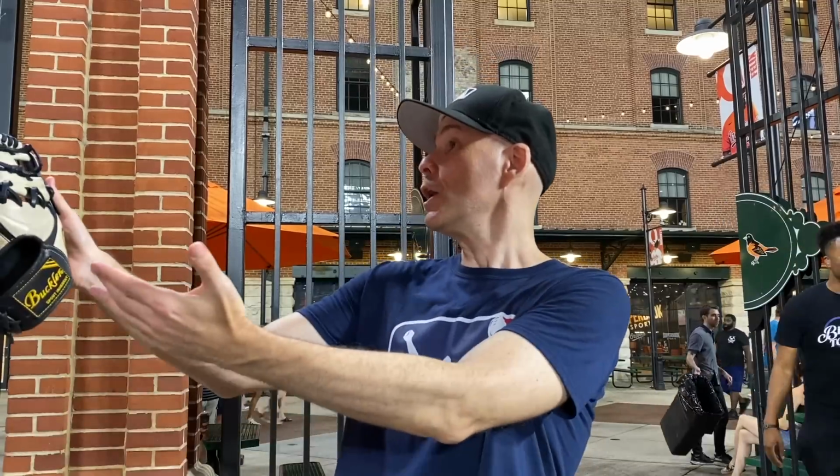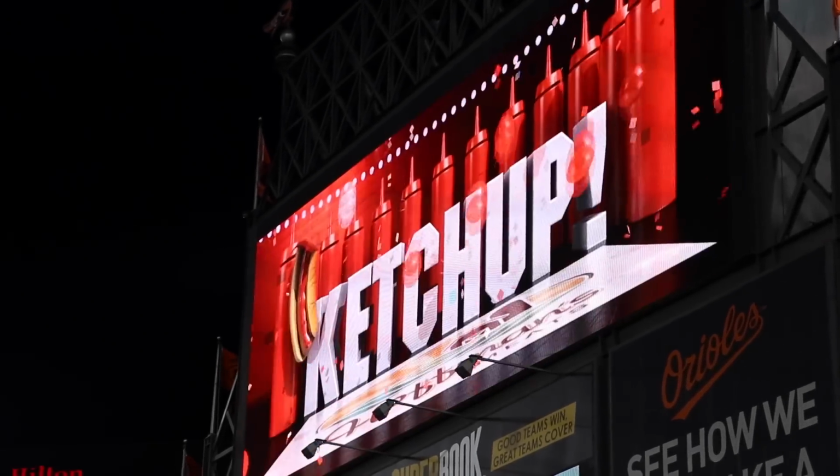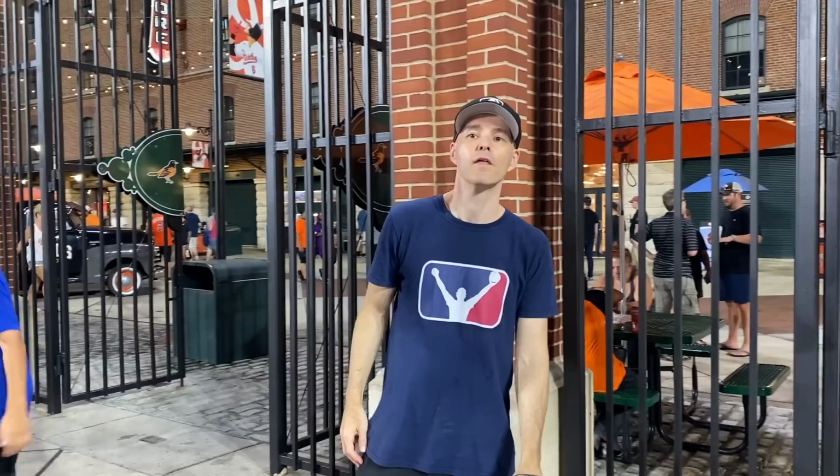So, middle of the fourth inning. This game is tied at 1. Just waiting for something to happen. But hey, we got the hot dog race now. Mullins.